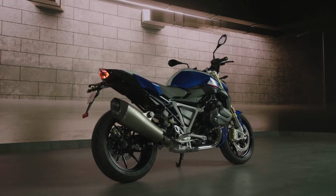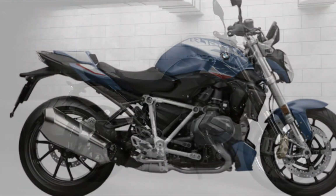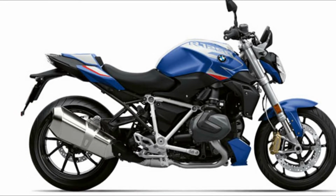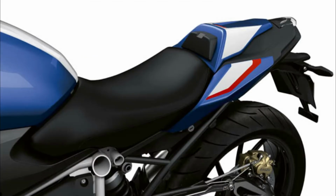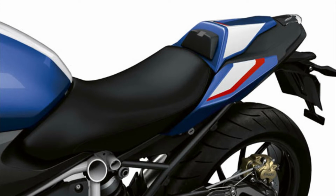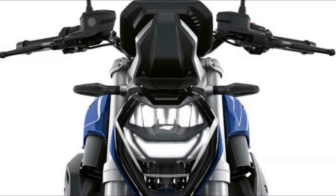Building on the success of BMW's naked boxer roadster history, which started with the 1923 494 cubic centimeter boxer twin-powered R32, BMW Motorrad is introducing the updated 2023 BMW R1250R Roadster.